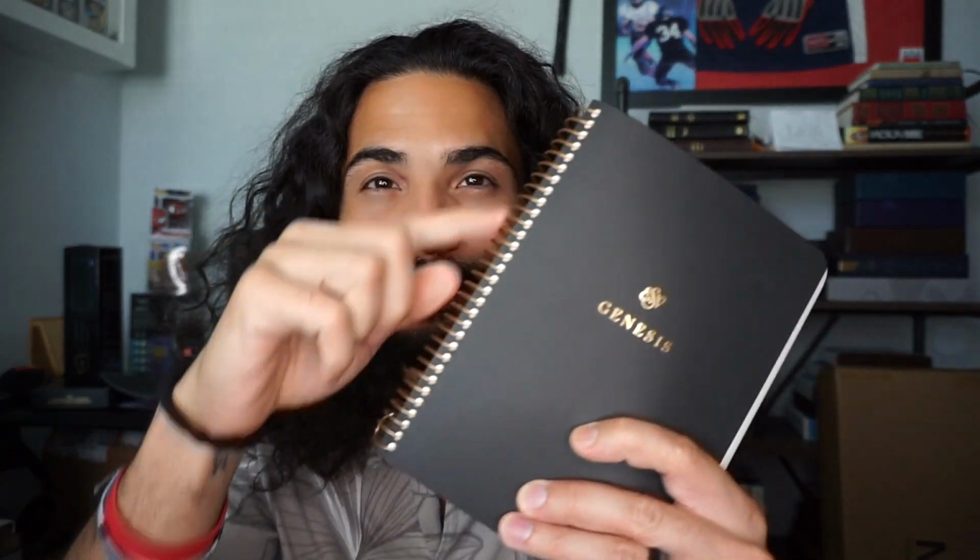There you have it, the ESV Spiral Bound Scripture Journal. This is the Genesis edition, but again, you can get Old Testament books and New Testament books, all in this form factor, which I think is great. It doesn't get much more simplistic or well laid out than this.